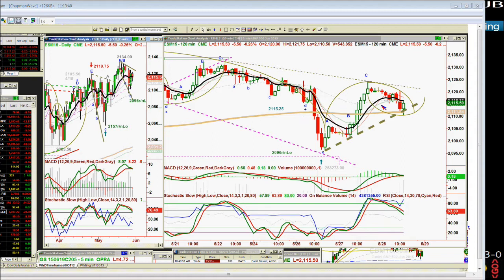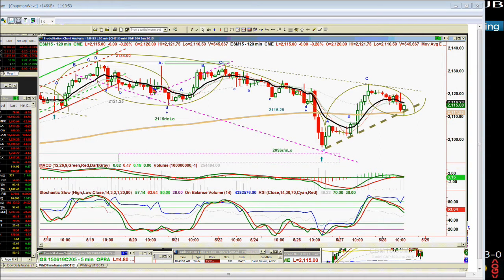You see the 120-minute chart. Let me show you something absolutely fascinating here. Based on the Chapman Wave methodology, using all my different techniques, it made a peak D at the 2134 round number high back on the 19th. And then what happens is you come down, have a single leg up at some point, I don't remember where it was, just before the close on the 20th.